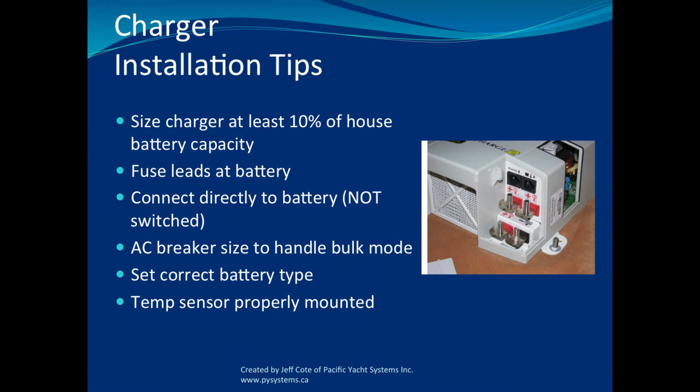But minimum is 10. The other thing that's really popular is people are going to say, well, Jeff, my battery bank is larger than any inverter charger or charger that's available. Think about it. The largest charger you can buy right now at 12 volts is a 150 amp charger that comes with a 3,000 watt inverter charger. That's it. You can't get bigger. There's no single marine charger bigger than 150 amps at 12 volts, and it comes with an inverter charger. It's a 3,000 watt inverter charger.